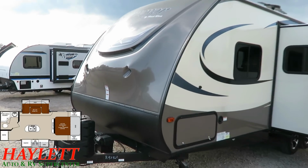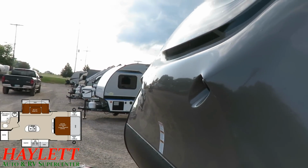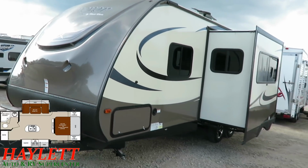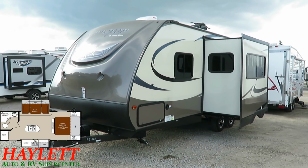You know what? I said that, but I didn't actually look. Yes, it is painted. Okay. I thought, you know what? I better double check that. I think that's what it is, but I'd rather know that's what it is before I go running my mouth to somebody. So you've got good looking aluminum wheels on here.